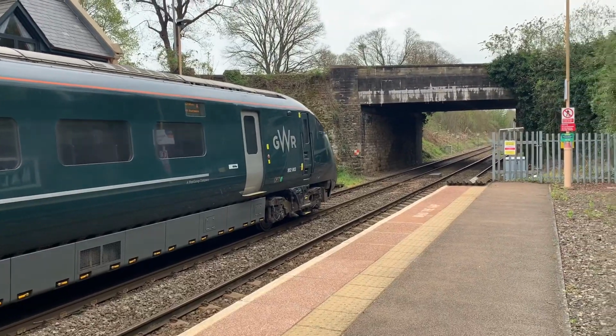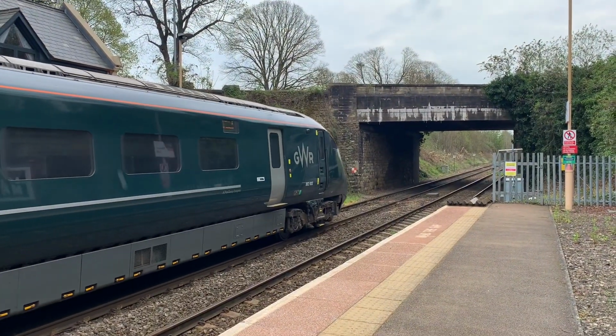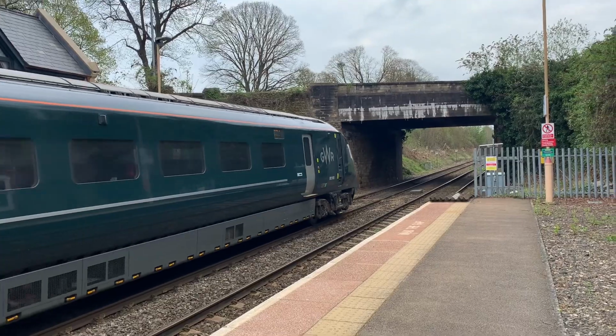Departing out now is the slightly delayed 1611 Great Western Railway service from London Paddington to Great Malvern.